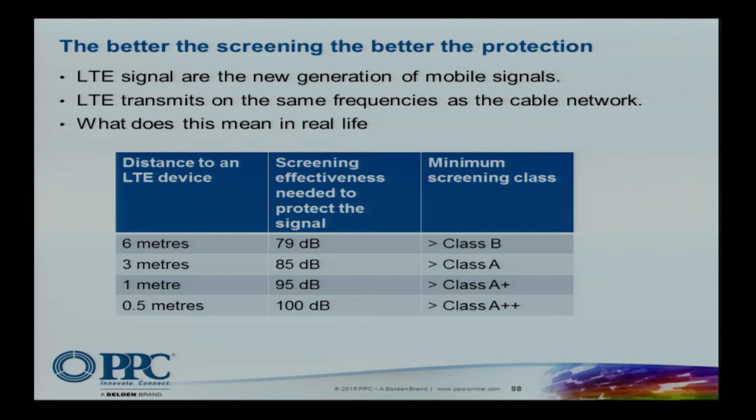Looking at some of it, distance to an LTE device, 6 meters away, you're going to need 79 dB. That's class B. 3 meters away, how many houses have got a piece of cable that's 3 meters away from a handheld BlackBerry or iPhone? Quite a few. Are we going to be able to go to 6 meters away? I think there's only a few people in this country that have got 6 meters to a piece of cable. And one of them lives just down the road. She's got quite a few houses, quite a few rooms there. So maybe she has the ability to do it. We will never have the ability to have 6 meters to anything that could make a noise. So what do we do? Do we say we go up to A+ or A++? Where do we go? And how do we make sure they're A++, especially in the house?